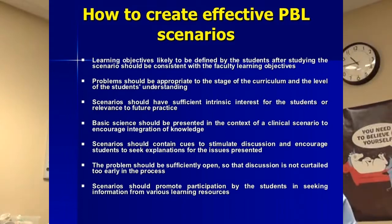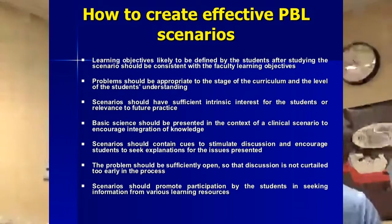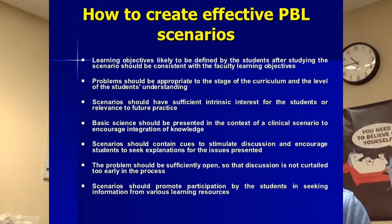It should be appropriate to the stage of curriculum and the level of the student's understanding. So you don't want to solve the drug problem in third grade with third graders, but you could certainly look at that with older kids. At the same time, you might tackle problems that would be more relevant to third graders than to higher level kids, such as the food that they're serving in the cafeteria. That might be something that they're concerned with.